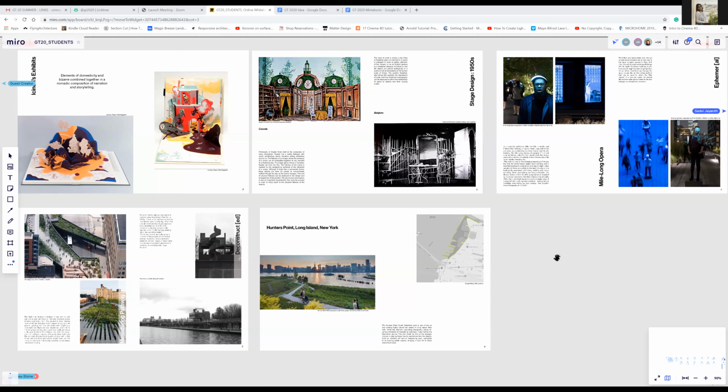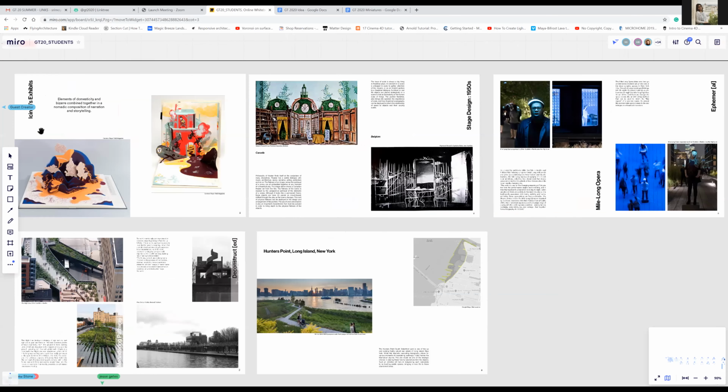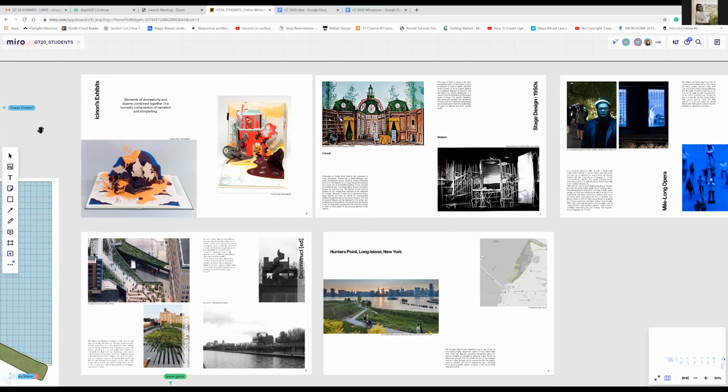So looking into Diller Scofidio's Mile-Long Opera, and basically how the relationship of the High Line to this dynamic event makes the High Line an urban stage where the performers are distributed and the audience can traverse through the space, where the city becomes the protagonist as well as the backdrop of the cumulative experience. And then in the process, I also took keen interest in researching children's pop-up books.